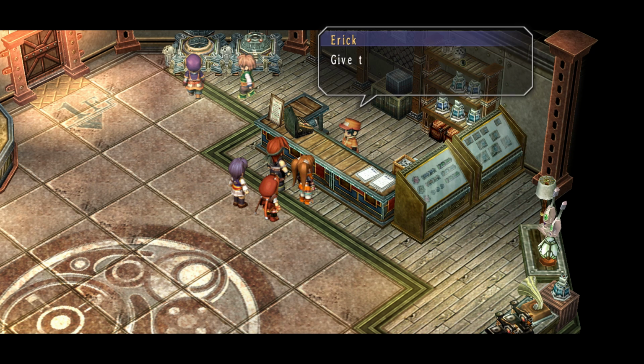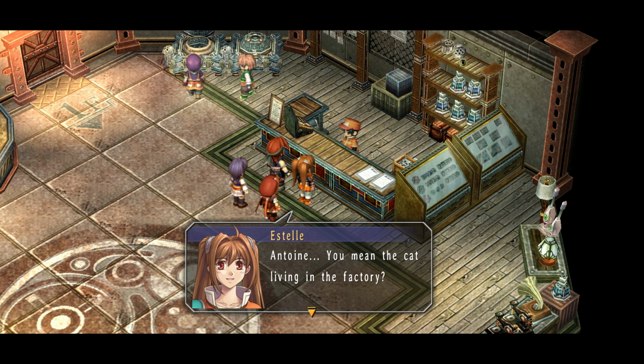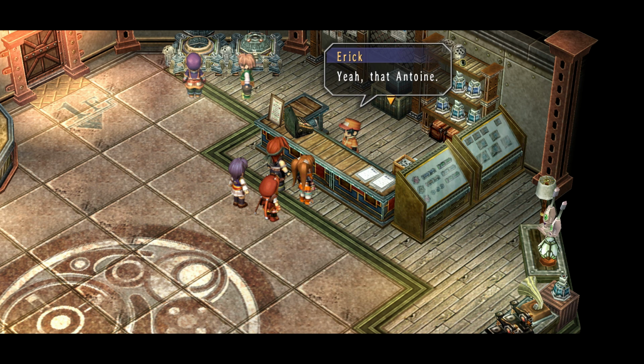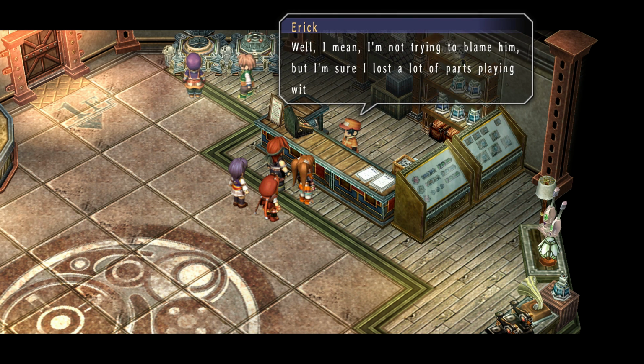One more thing. Okay. So, obviously there would be quite a few parts there. And hey, it's the cat again. Hopefully he didn't decide to grab any of those parts and run away with them.